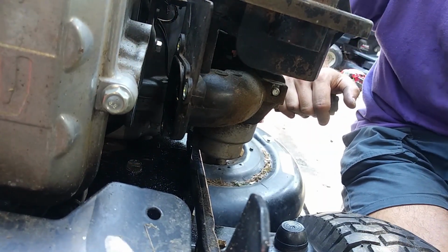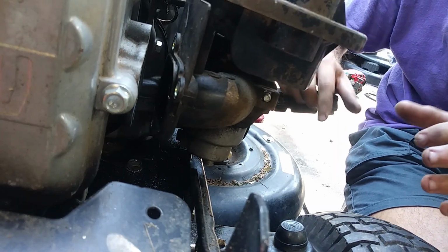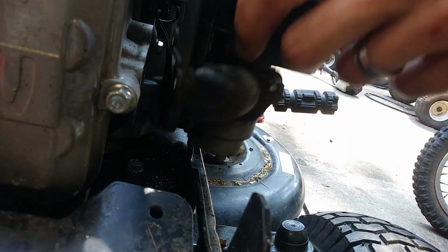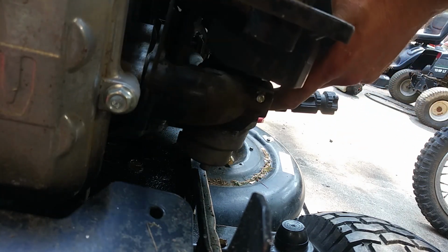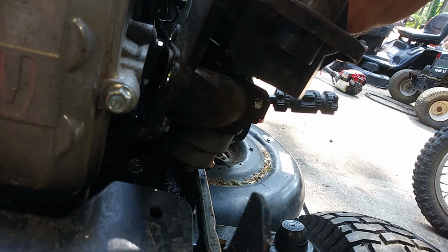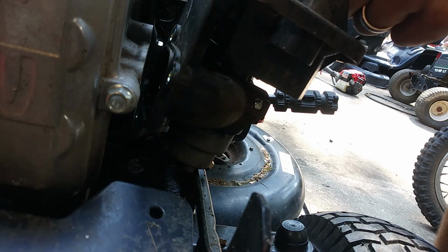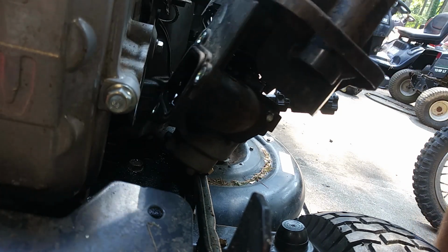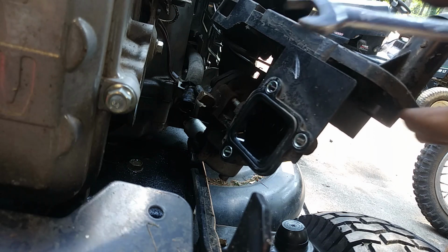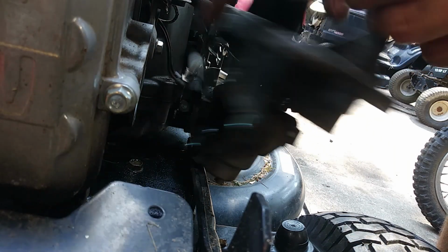And to get that off, looks like I need to pull that evap line there. Got another evap line here. Oh my goodness. Evap lines everywhere, y'all. Okay. And then there's a screw to take this off.